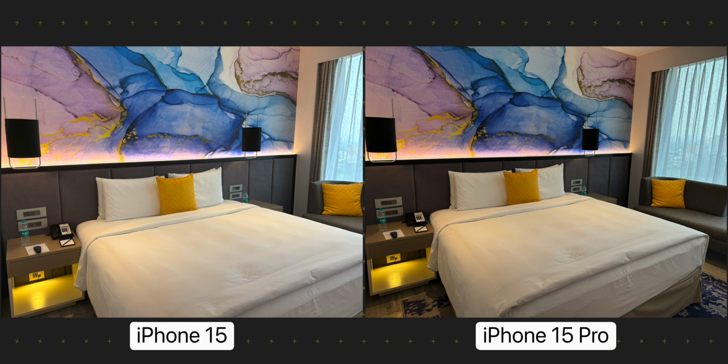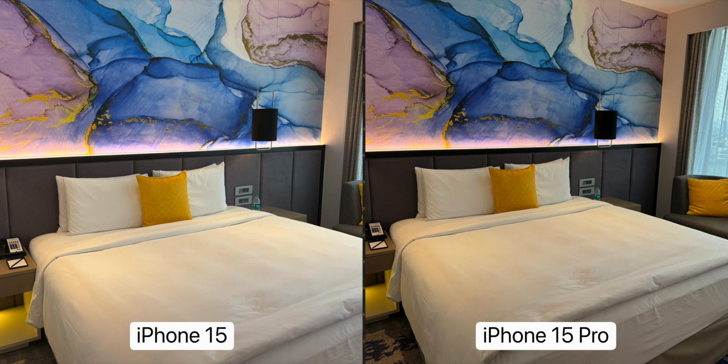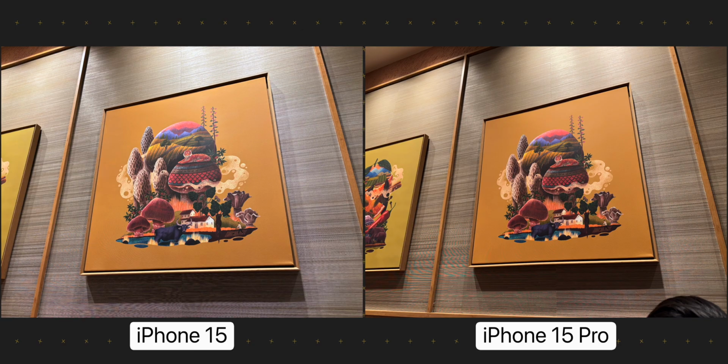It's a bit hard to notice straight away, but thanks to the slightly brighter colors, I feel the regular iPhone 15 is showing a bit more saturated colors, and frankly, I'm liking its images a bit better. Since iPhone 15 Pro's images are a bit underexposed, their colors also look slightly dull when compared next to the shots on the iPhone 15.